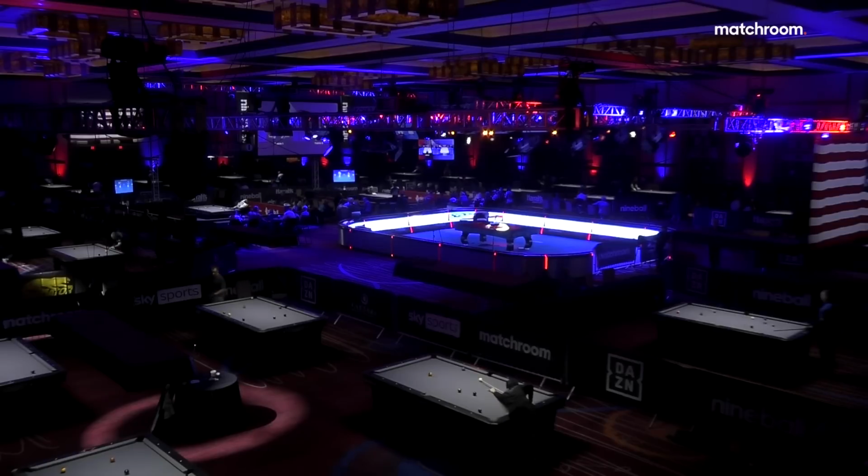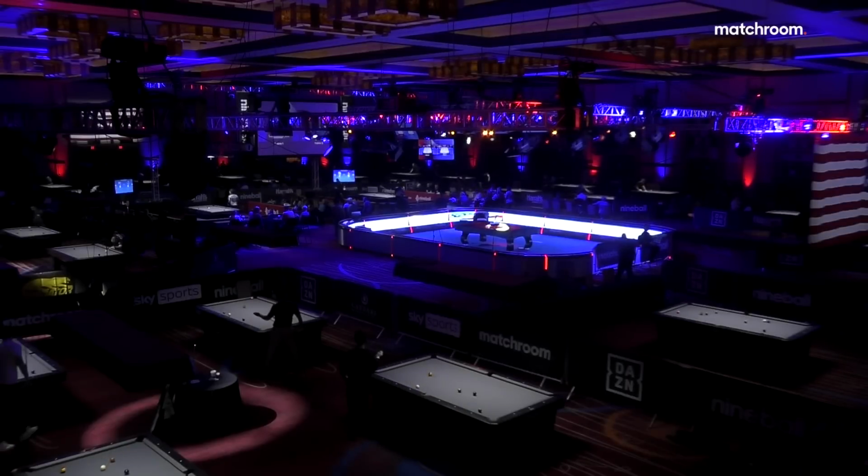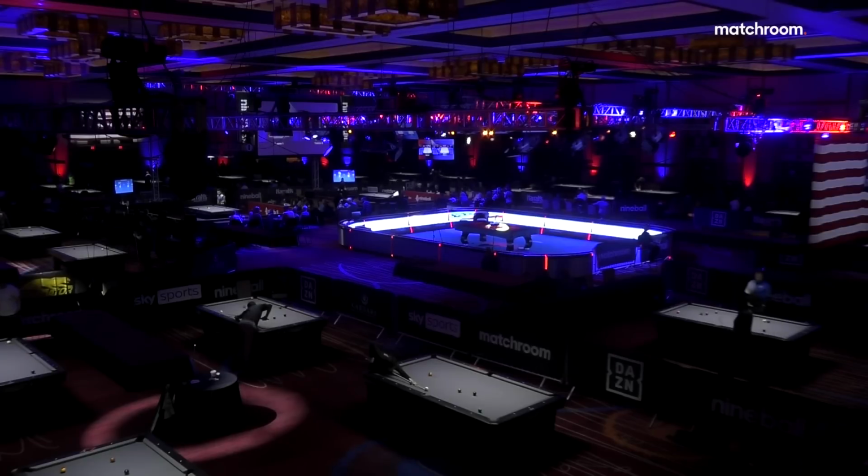Darren Appleton, one of the veterans of the game at this stage, was 3-1 up against Riku Rompainen, but the young man from Finland has just closed that to 3-2. And it's 4-all now on table 2 between Roberto Gomez and John Mora. So all those matches in this round.